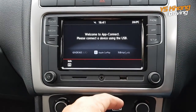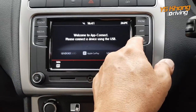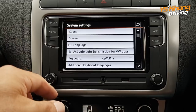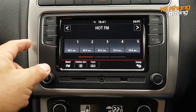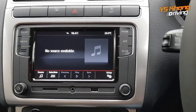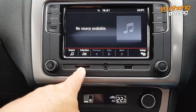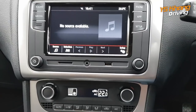Then you have apps, connect app, connect device, yeah, using USB. So USB connectivity here. Then you can set up your sound, language, your keyboard, things like that. This is your radio switch, and then this is the media. Okay, media, you have to stick in a USB here, and then there's a SD card. This one looks like an input jack. So pretty nice and simple.